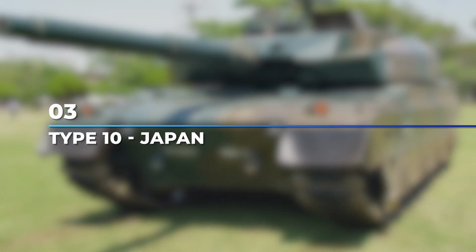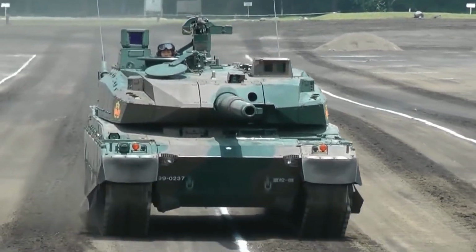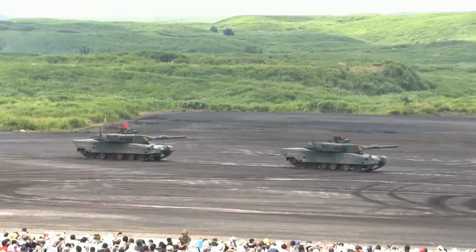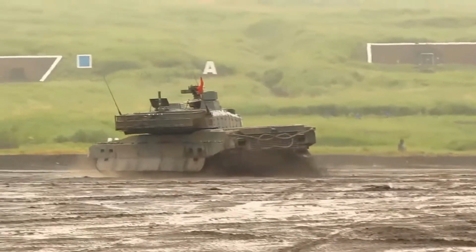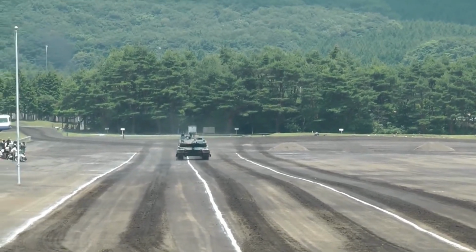Number 3. Type 10, Japan. Type 10 is Japan's 4th generation main battle tank, intended to replace the Type 74 and Type 90 tanks, which are now obsolete. Only roughly 104 tanks have been constructed since its introduction in 2012, making it one of the rarest tanks on this list.